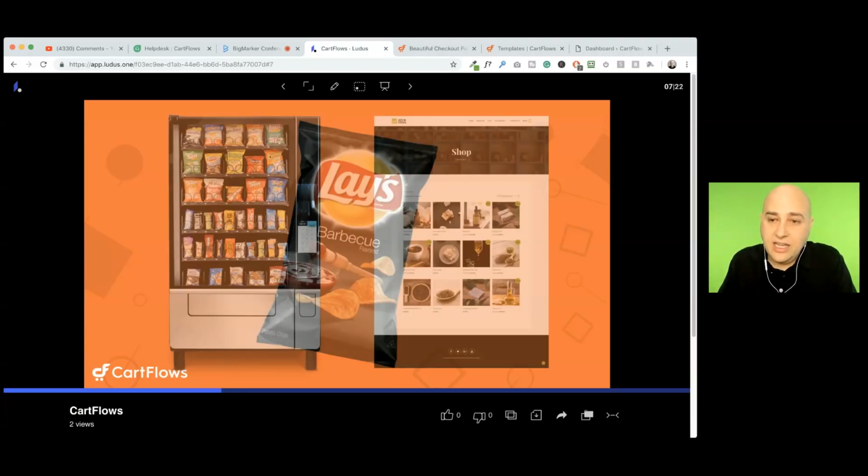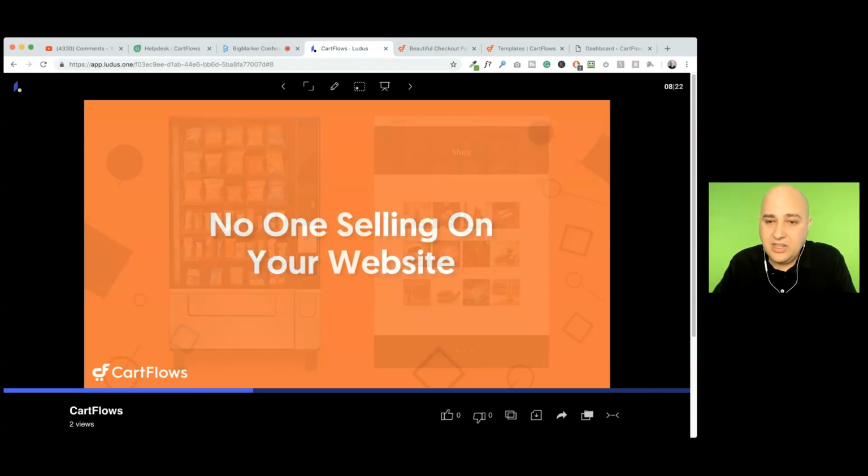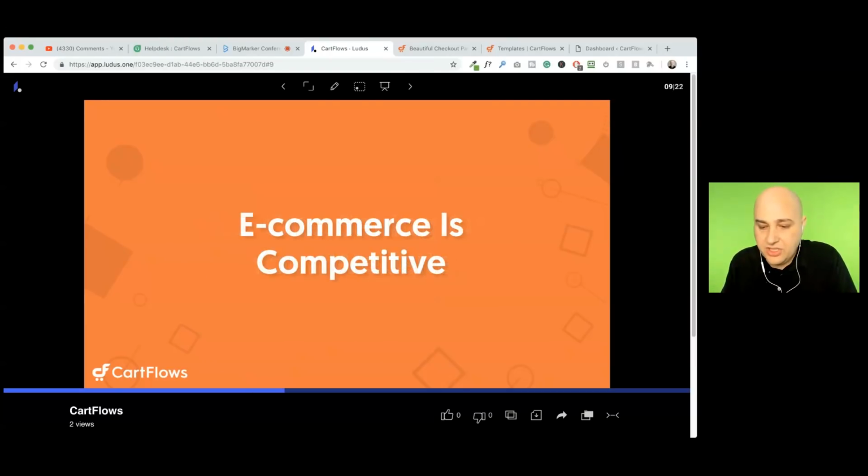And ironically, e-commerce websites, this is actually hilarious. I took a snapshot because I wanted to put them side by side, right? I wanted to look at a vending machine and an e-commerce website side by side. And I thought, man, they actually look the same. I mean, you have this grid of things to look at. There's all these distractions going on. There's no one selling on the website. And this is a big problem for e-commerce websites because e-commerce is extremely competitive.